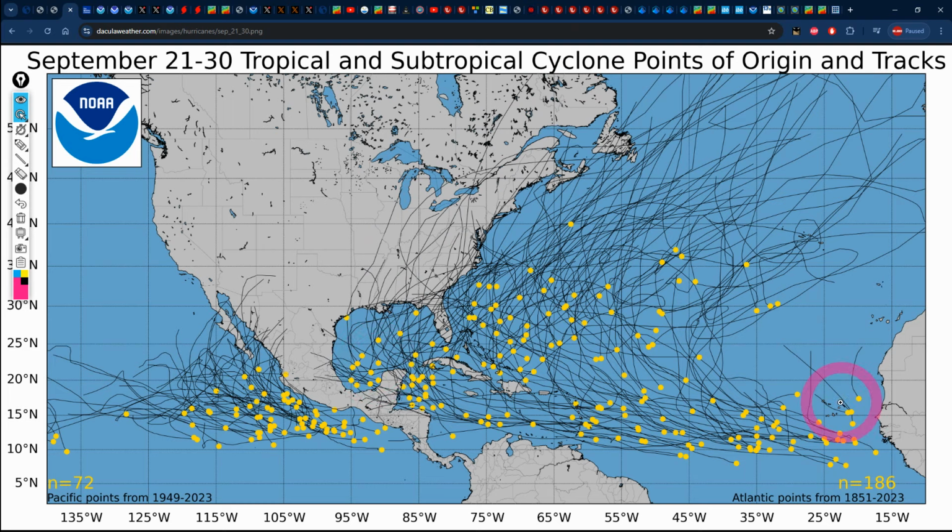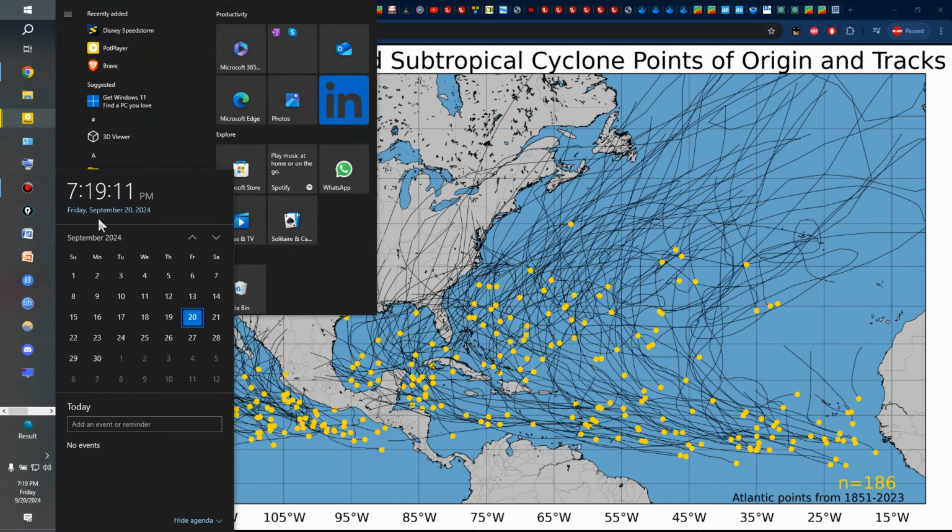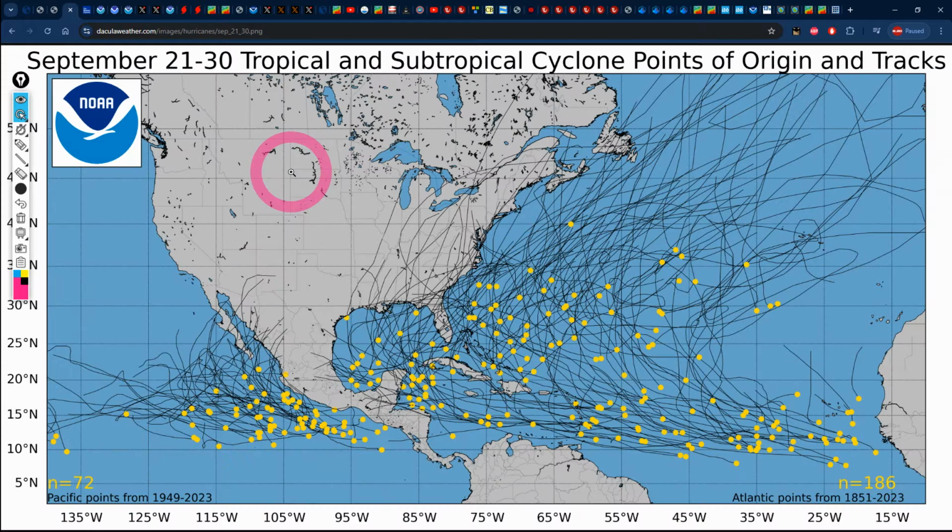And we can see that we have numerous points of origin right here across the main development region, right here across the Caribbean, especially the Western Caribbean. Look at all of these yellow dots, not to mention the Gulf of Mexico and the southwestern Atlantic right here to the north of the Bahamas. And considering that today is September 20, it makes sense to be looking at the next 10 days from September 21 to September 30 in general.